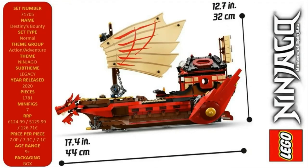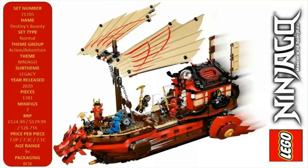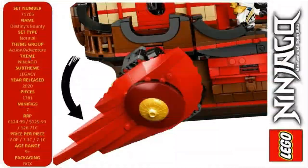LEGO Ninjago building sets for kids allow them to enter a world of gripping adventure where they can team up with their ninja heroes to take down an array of evil villains. Ninjago fans will be captivated with a range of playsets, boats, cars, dragons, temples, and buildable figures. Detailed and upgraded Ninjago Destiny's Bounty set with 7 minifigures for ninja fans to recreate scenes from the exciting world of Ninjago. This is a brilliant building set for kids who enjoy plotting their own stories.